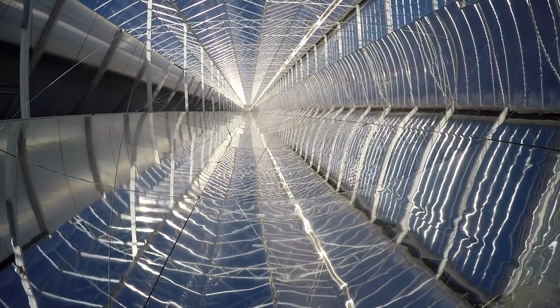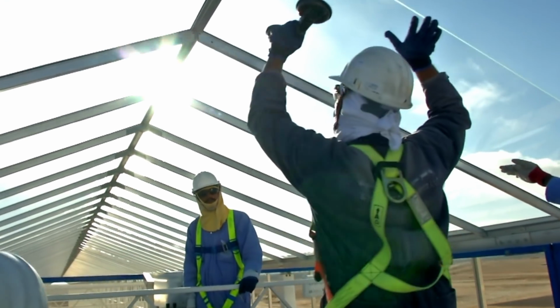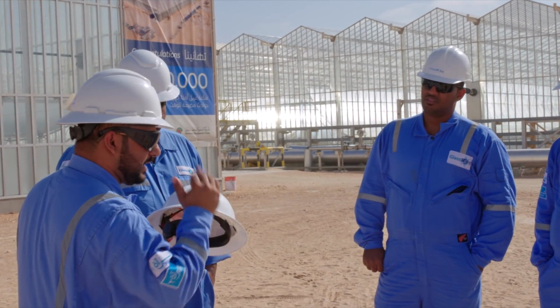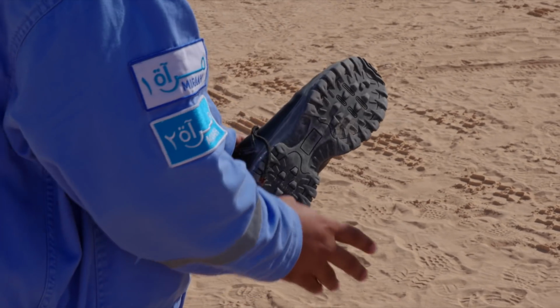In an oil and gas production company, usually we deal with stainless steel, carbon steel, but not with glass houses. We had to train our contractors, our subcontractors. We had to train them on how to work with glass, how to handle mirrors. Safety in PDO is a top priority. We work with GlassPoint to ensure that safety is also the top priority, and they worked with their sub-vendors to ensure that all safety precautions and safety requirements are in place.